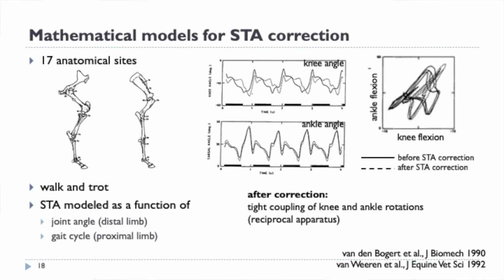So he did that for 17 anatomical sites, some of them with LEDs and some of them with the bone pin. And we came up with mathematical models to do soft tissue artifact correction for walk and trot on all these 17 sites. Some mathematical models had it as a function of joint angle, and some had it as a function of time in the gait cycle. This is a little demonstration of how much difference it makes.